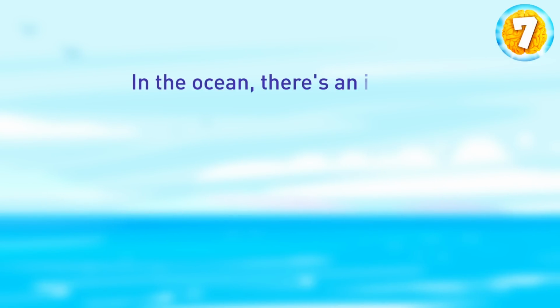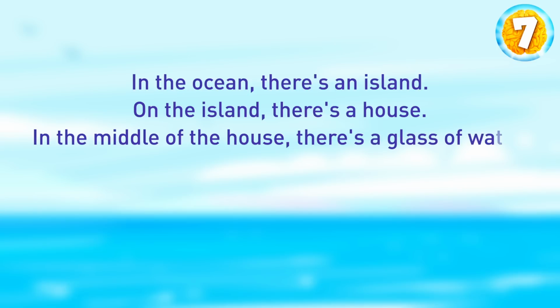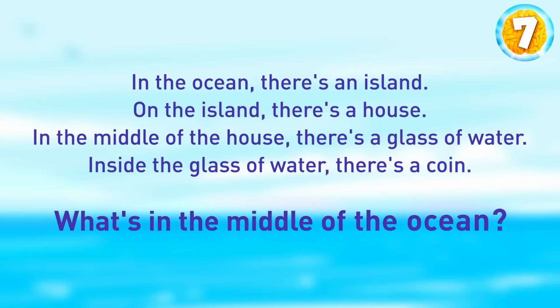In the ocean, there's an island. On the island, there's a house. In the middle of the house, there's a glass of water. Inside the glass of water, there's a coin. What's in the middle of the ocean?